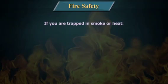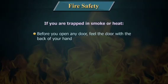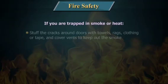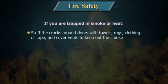If you are trapped in smoke or heat, before you open any door, feel the door with the back of your hand. If the door is warm to the touch, do not attempt to open the door. Stuff the cracks around doors with towels, rags, clothing or tape and cover vents to keep out the smoke.